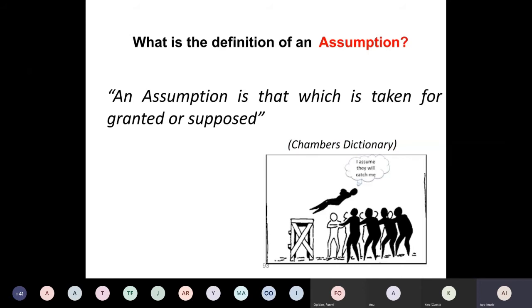You're documenting this assumption so that you can sit around the table and say, you know what, we have this assumption, we have that assumption. How true are these assumptions? And before you know it, some of these assumptions will become risks. So one of the ways to identify your risk is via assumption.